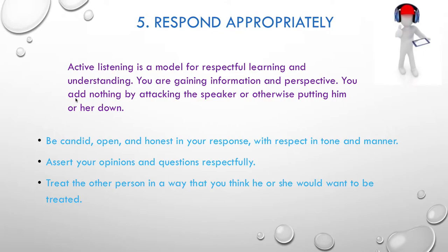Five, respond appropriately. Active listening is a model for respectful learning and understanding. You're gaining information and perspective. You add nothing by attacking the speaker or otherwise putting him or her down. So be candid and open and honest in your responses, but with respect in your tone and your manner.